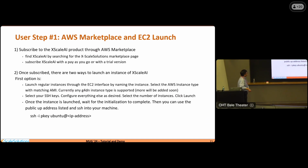the X-ScaleAI package or service, there are two ways to launch an instance of X-ScaleAI computation. The first option is to launch regular instances through EC2. That's the platform we're using. You use the interface by naming the instance, and select the AWS instance type with a matching AMI, which X-ScaleAI supports.